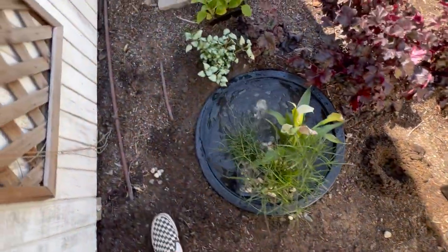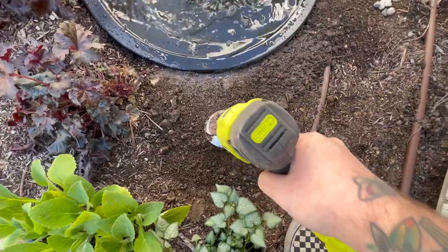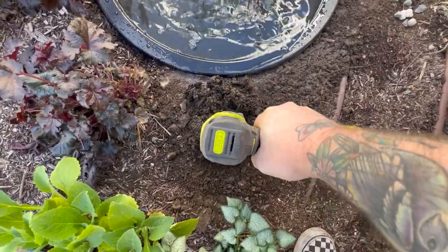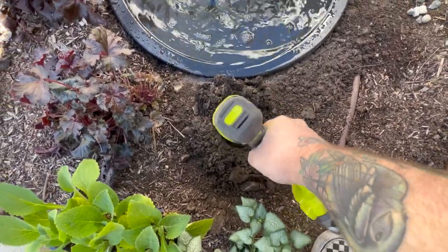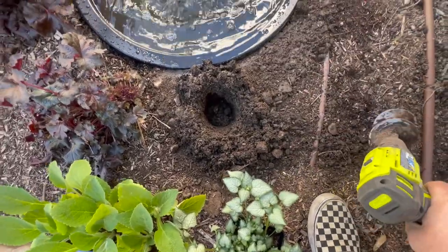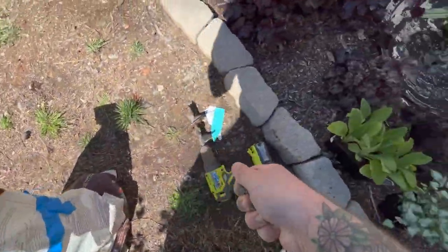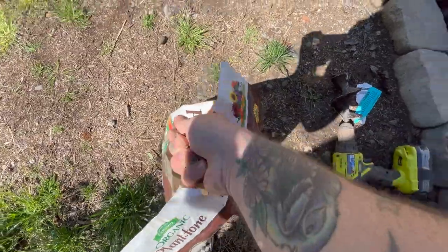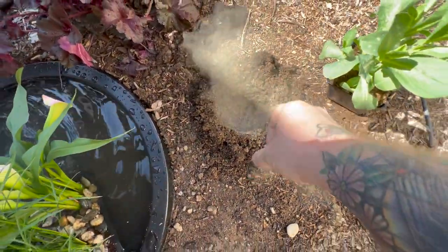Okay, so that hole's dug. Let's dig this hole also. Oh gosh. Okay. I'm just gonna grab a little handful of the Plant-tone, pop that into that hole there. Gross. And then another handful right back here. Okay.